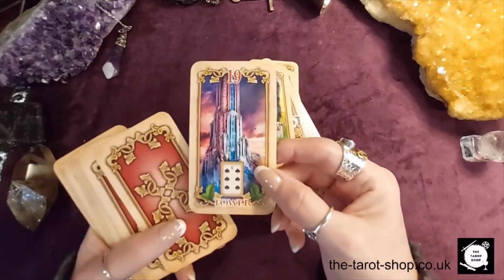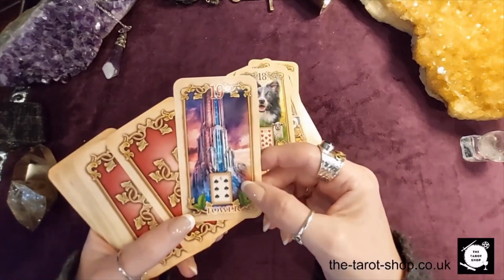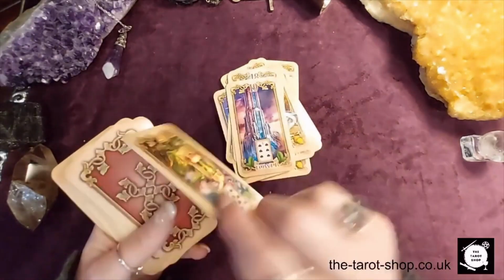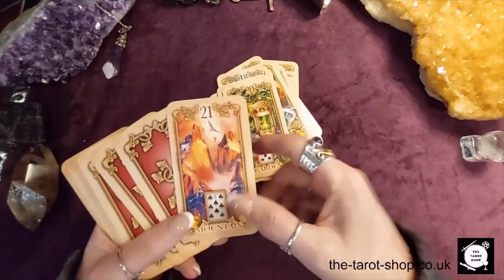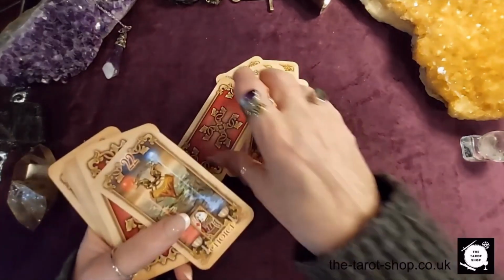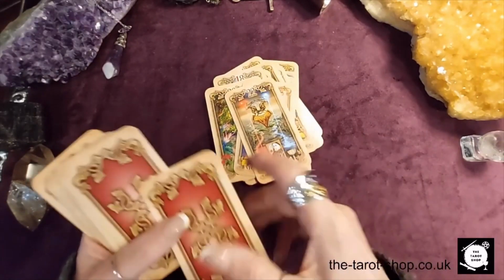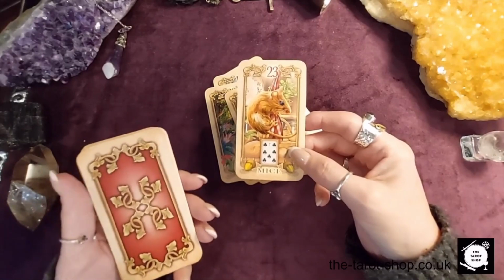Tower. It looks almost new agey, doesn't it? A bit futuristic. Whereas actually the tower is something that's very established. It's been around for a very long time. Garden, social gatherings. It's a nice garden. The mountain. Oops. Told you. Choices. Sometimes this is called the way. Make a decision, one path or the other. And the mice. Eating away, nibbling away. It's stressful, that card.